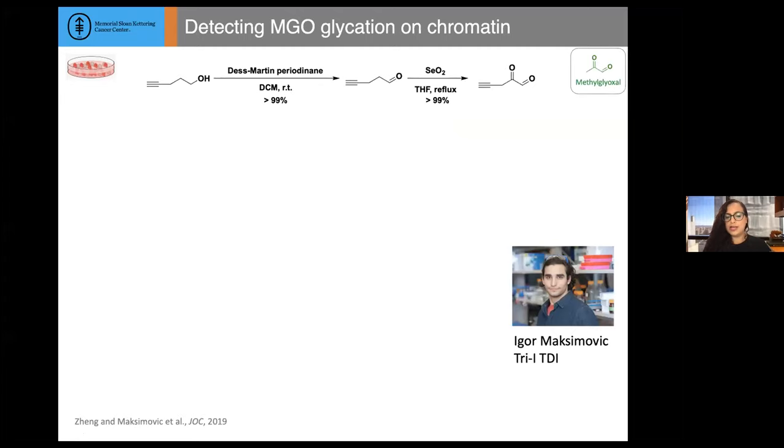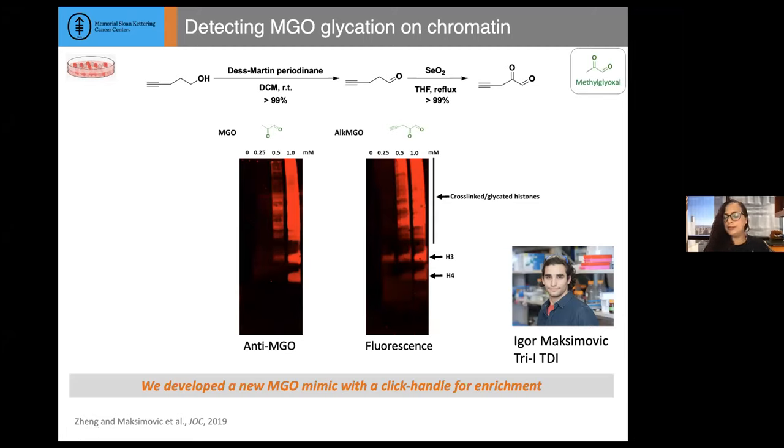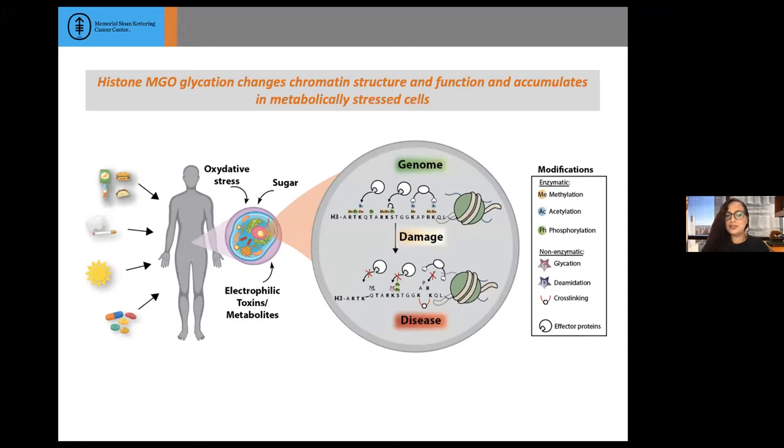And now we wanted to really understand where these glycation events occur. Because the anti-MGO antibody was not what we call ChIP grade, we could not do reproducible IPs with it. Being chemical biologists, it was very easy for us to go the chemical route, and Qingfei, together with Igor Maximovich from my lab, a fantastic graduate student, developed this alkyne-MGO probe, which they compare here with just MGO in a Western blot, when you click on a fluorophore. And I think you can appreciate you get a very similar pattern of glycation with the MGO and the alkyne-MGO. There's a lot more data showing their similarity in reactivity. It's now a very useful probe in our lab to characterize these glycation events even further.